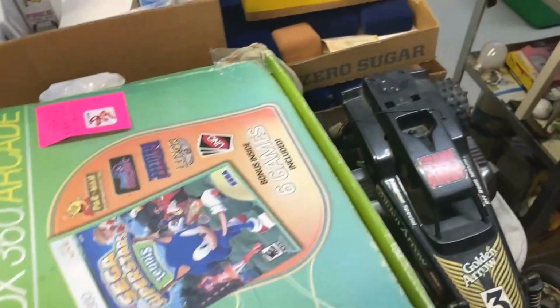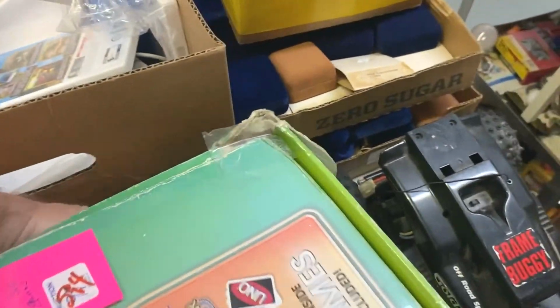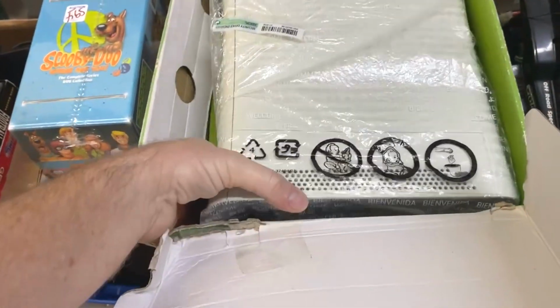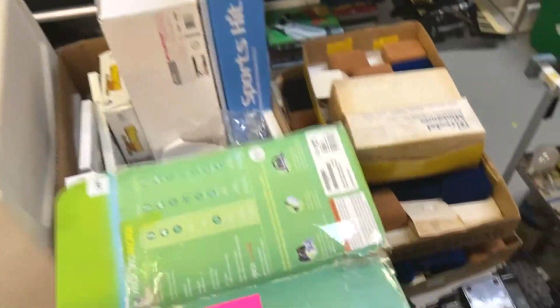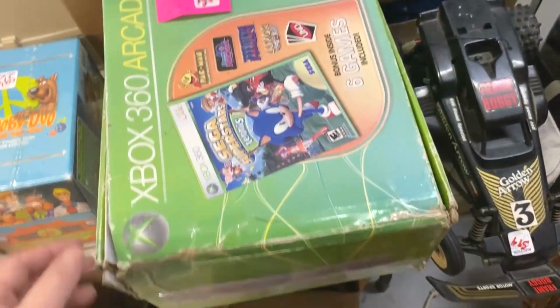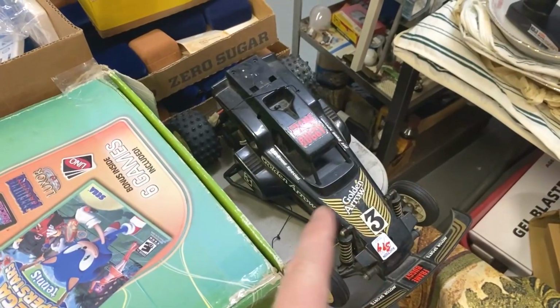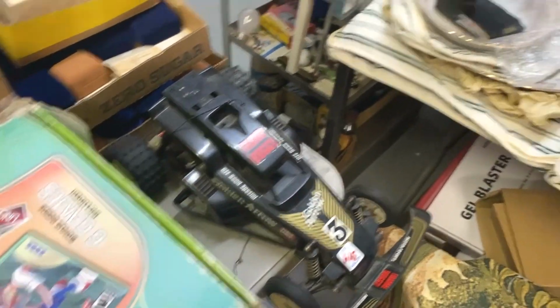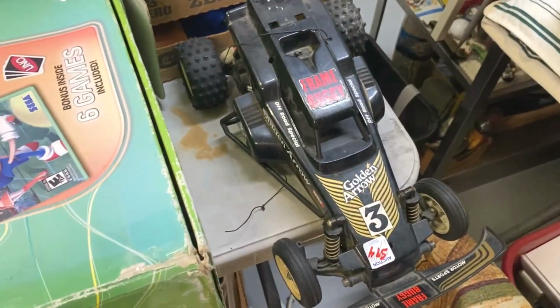We got this Xbox 360. I paid like $25, which is kind of a lot because a lot of times these consoles don't even work. But this one is still in the plastic and in the box. I'm sure it's used, but we'll test it and see if it works. I should double my money if it works, but we'll see. I got the Golden Arrow frame buggy with the remote for $15, 10 or 15, I can't really remember.